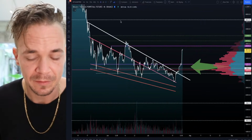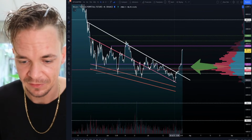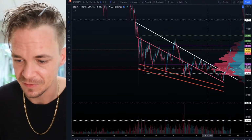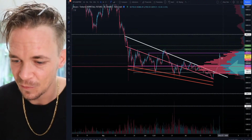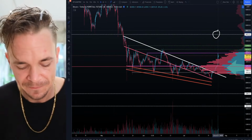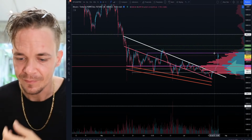Now, we bounced right off the top of this. We moved above the point of control. And what's even crazier here is when you put the wicks on, we had a wick all the way up to $48,000. Someone hit a market buy and a test here. And there's very little resistance at this point.